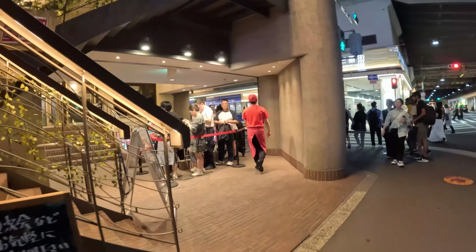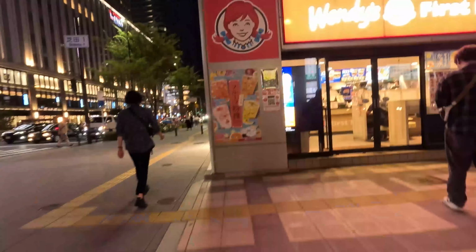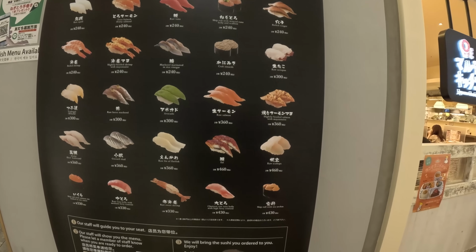That's okay. Wow, look at the line for Ichiran ramen. Don't blame them. That's a good ramen. Wow, this is a really popular sushi place. Prices are actually not bad at all. Back in Osaka, gotta get one more thing. So you gotta end the day with the kakigori.